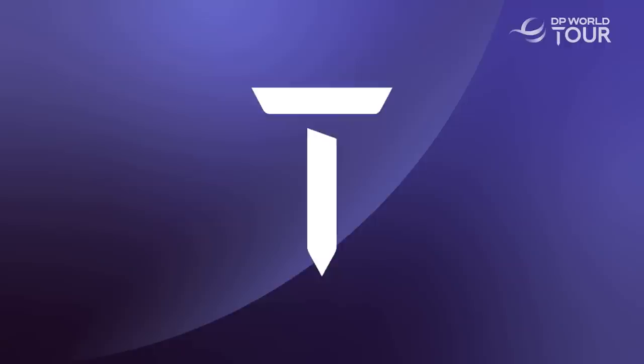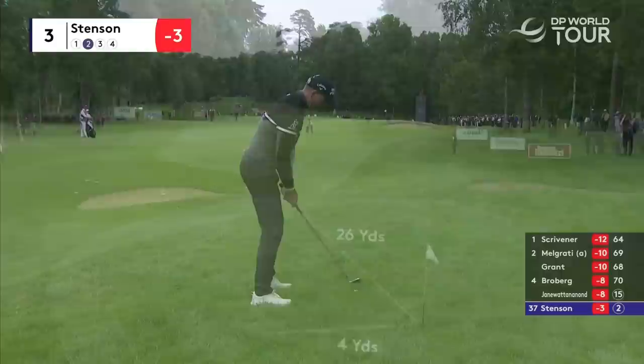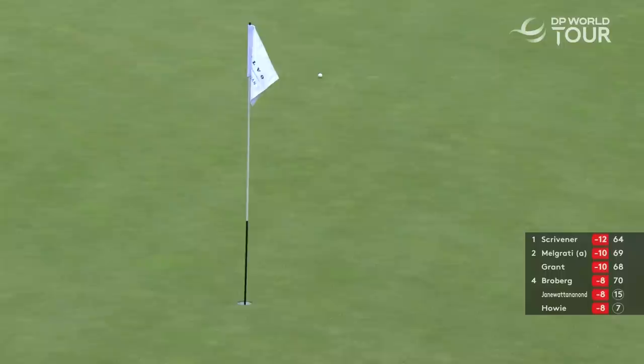Poor lie. It's going to release, I think, 139 for Stenson. Has to be looking left. This is very easy to push this right and catch that runoff. Go, go, go, go. Pretty good result from Stenson. Excellent shot, actually.